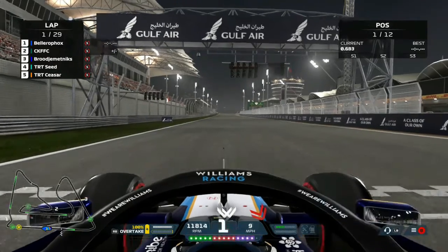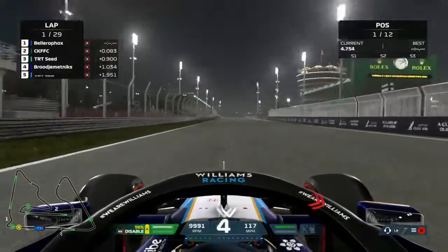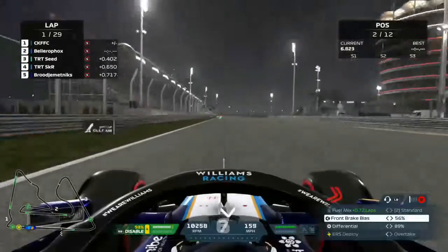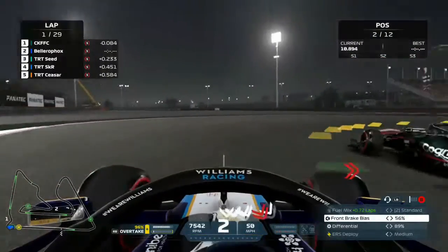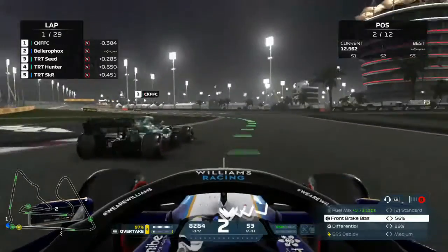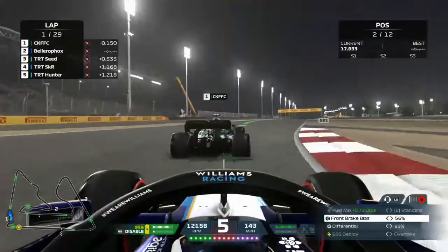So here we go, 5 red lights, and away we go. And it's been an alright start. CK is going to go ahead of us off the start, but that is fine. We're just going to cut back in behind him. And in fact, I think he's probably just going to let us through here because we're quite close together.